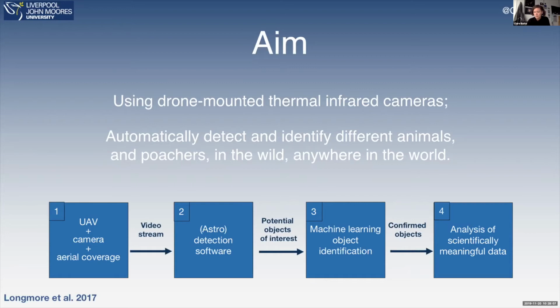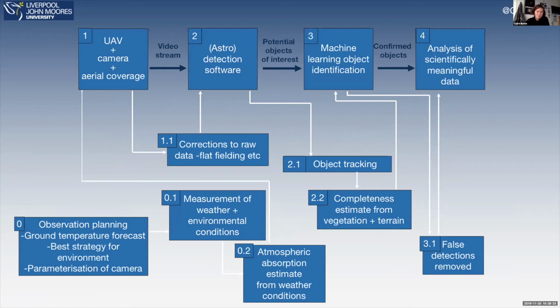Now, when I started this project, I expected that it would be pretty straightforward to find the animals, to detect them with the thermal infrared, and I'd be catching poachers by tea time. But nothing in science is ever quite that simple. It turned out to be quite a lot more complicated than that. And in fact, this diagram has been expanded even more. So we've been using a lot of techniques from physics in the back end of the system to try and get around all these issues. I'm not going to go into details of those because I don't have a lot of time.